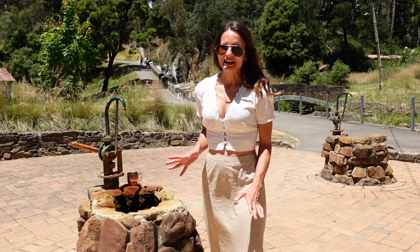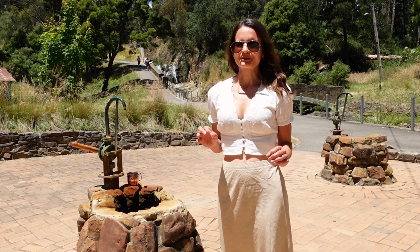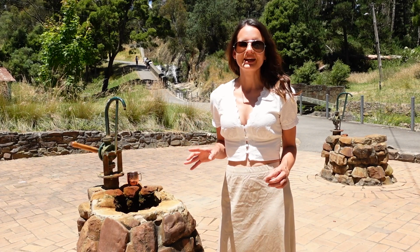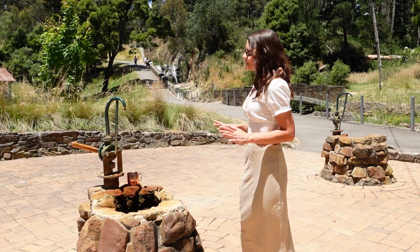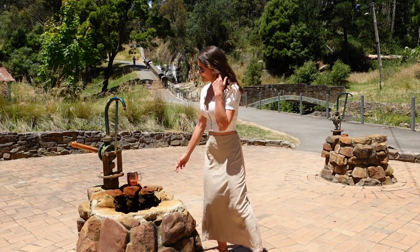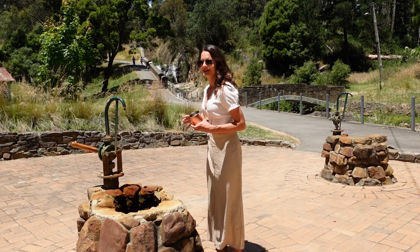Now, Rachel didn't rate these too well. She said the water was quite sulfuric, but her tip for me was to try and find the least bad tasting water. So I'm at Central Springs now, and I'm going to give this one a go. Here's a cup I prepared earlier. Let's give it a pump.